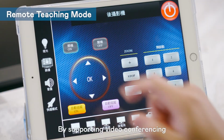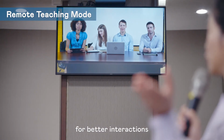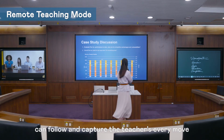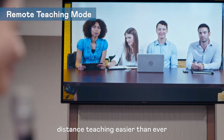By supporting video conferencing, remote participants can be seen on the displays for better interactions, while cameras with auto-tracking capabilities can follow and capture the teacher's every move, making borderless cross-campus distance teaching easier than ever.